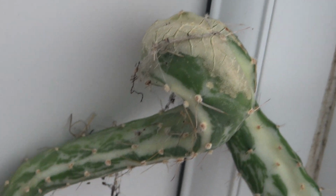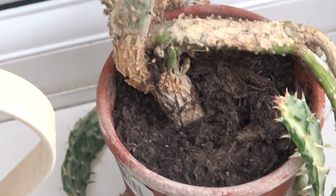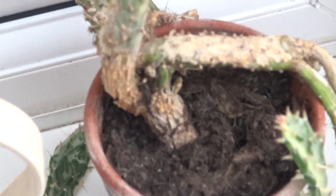I don't know what that's all about, but I'm watering it every day. Look, I don't care. There's new sproutlings popping out, and people say, oh, don't water cactuses, but I water mine every day and they grow well. So, I know some of you like the cactuses, so I thought I'd show you that.